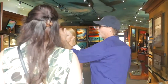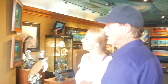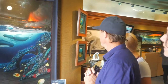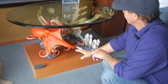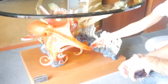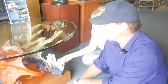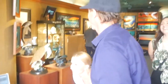This is a painting of Hawaii. This is a collaboration with Clint Sloan. I love that painting. Moon's rising over the volcano. Yeah. And then this is really cool. I think people really love my sculptures, and this is not only a nice piece of art, it's functional. What is this made out of? This is bronze. It looks like real Elkhorn coral, but it's bronze. How long does it take you to do that? Till it's finished.